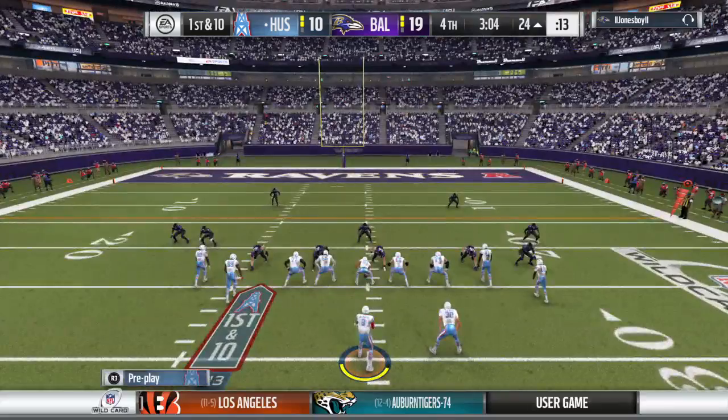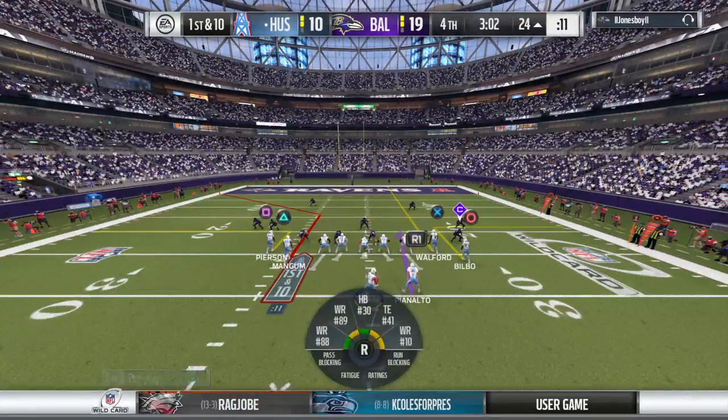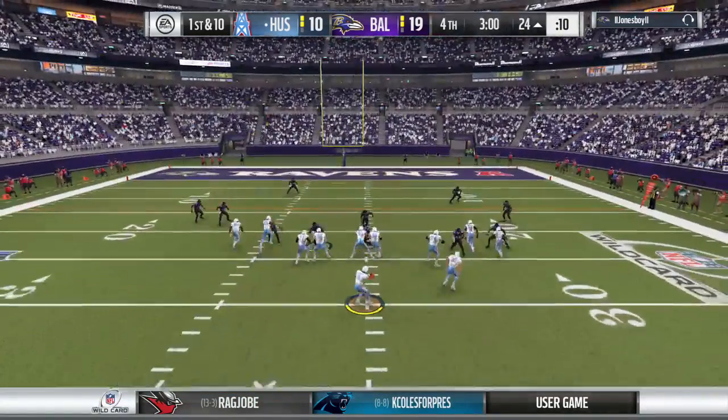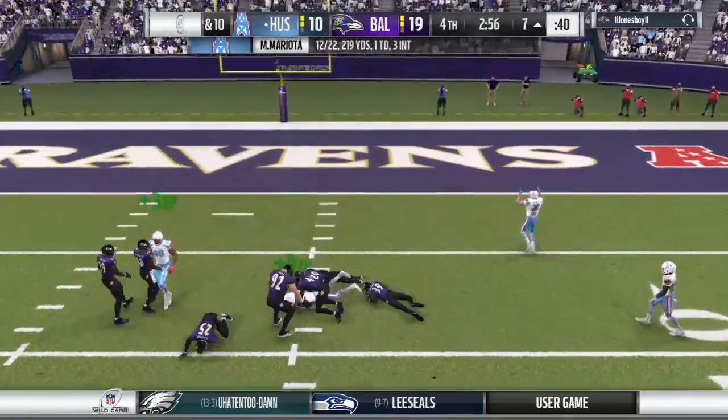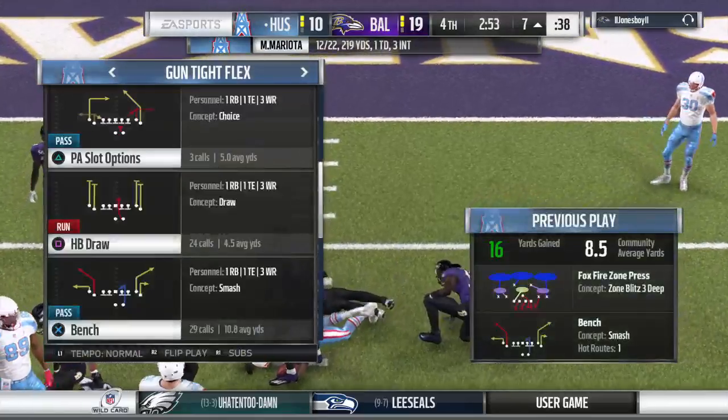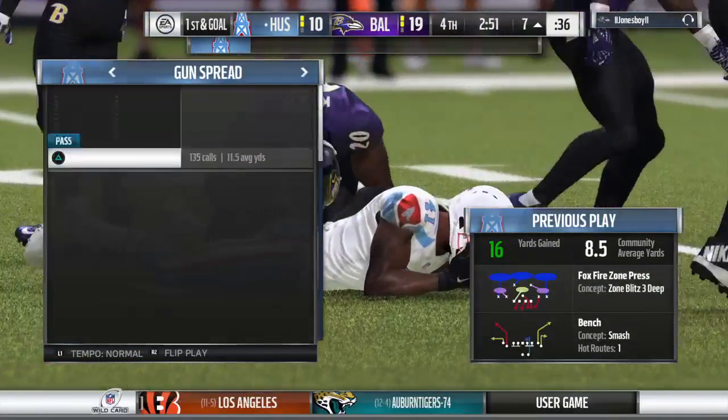It was a huge pickup. What they really want, though, is to not even get to 3rd down. They've got to maximize time and conserve as much as possible. This will be caught inside the 10. That one goes for 16 yards. It sets him up 1st and goal.